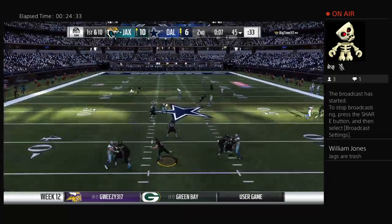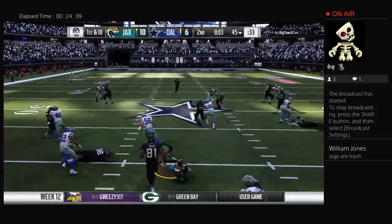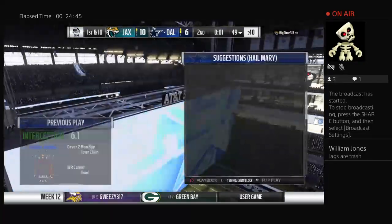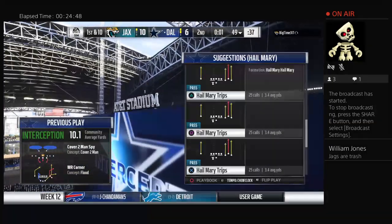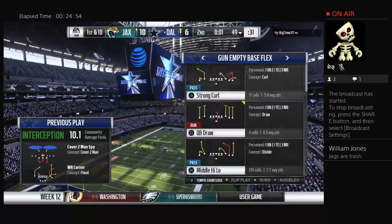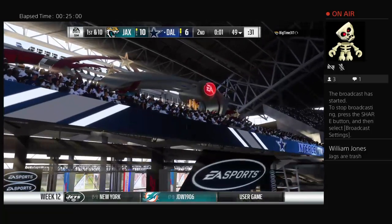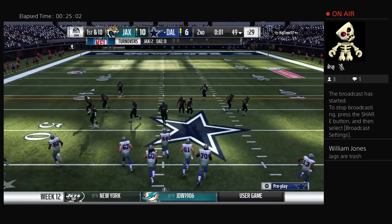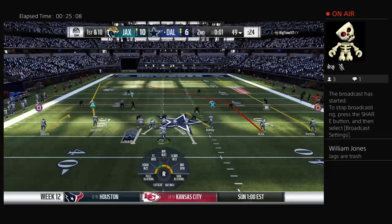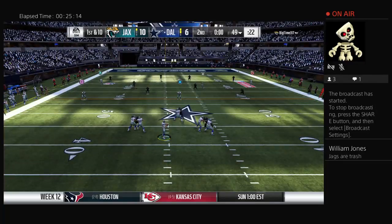Back to throw now on 1st down. He rifles one that's intercepted. Picked off at the 38. And his guys have got it back at the closing stages of the first half. They've got good starting field position as they come up here 1st and 10. Final shot before half for Allen.